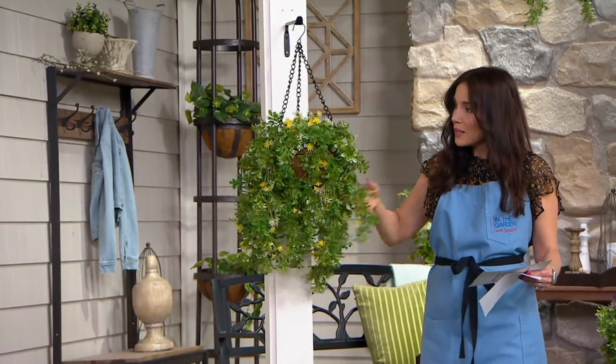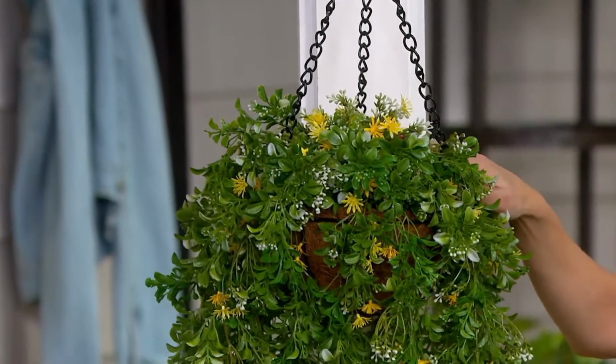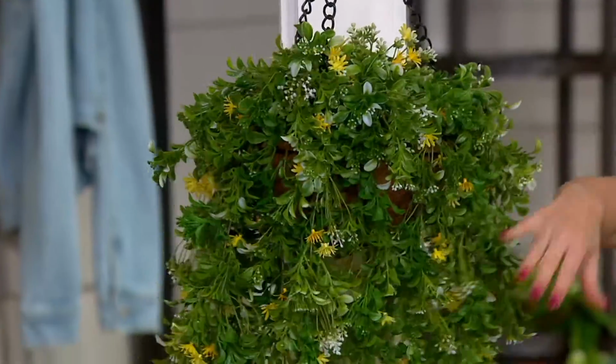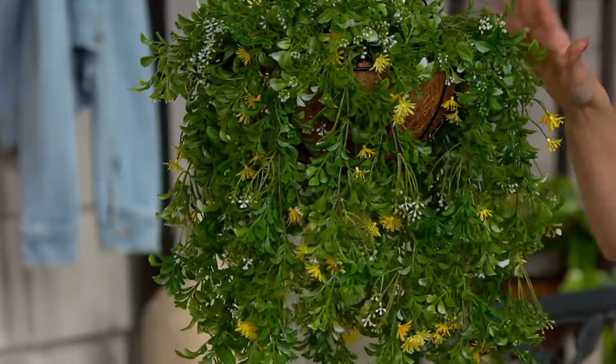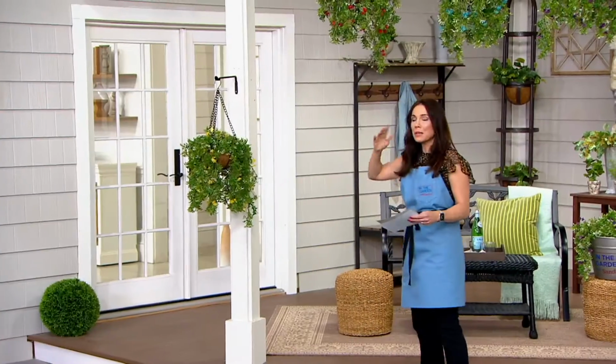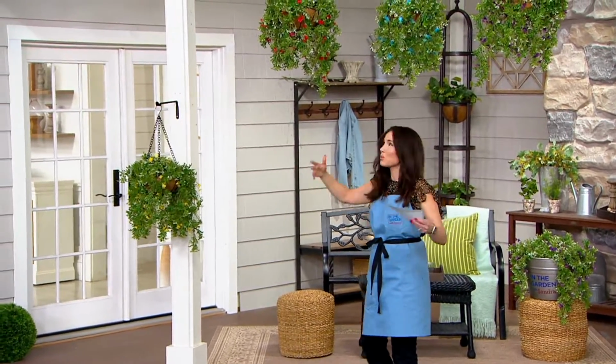So coco basket, chain, and then the beautiful plant. This is the yellow mix, and you can see that it's like all stages of growth. So very realistic. This is already very popular. It makes sense because think about what you spend for live baskets and then they end up dying and you have to replace them.